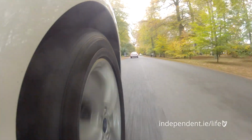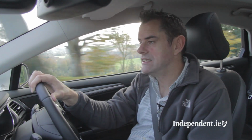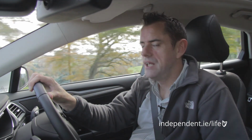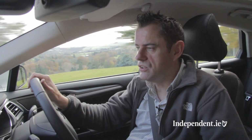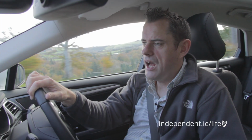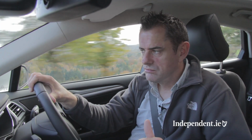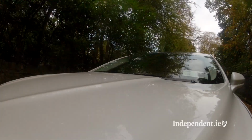As I said, this is the 1.5 EcoBoost. This one is 160 PS. PS is a bit like horsepower, right? A bit like brake horsepower. They're all slightly different, but it's around 160 brake horsepower, depending on how you measure it. And it is very quiet. I have to admit, even myself, it is very quiet in here. I do like that.